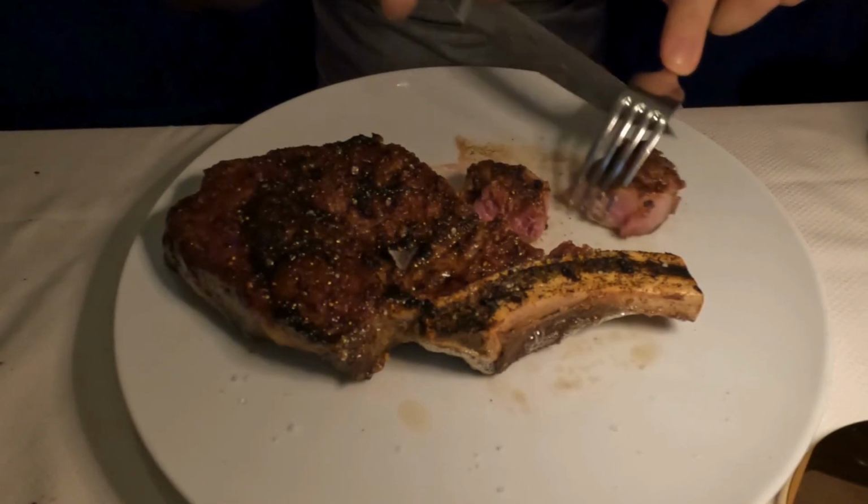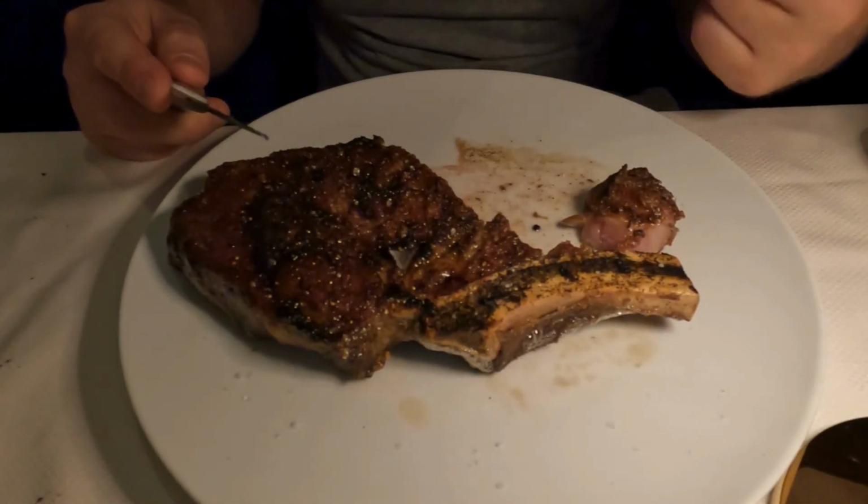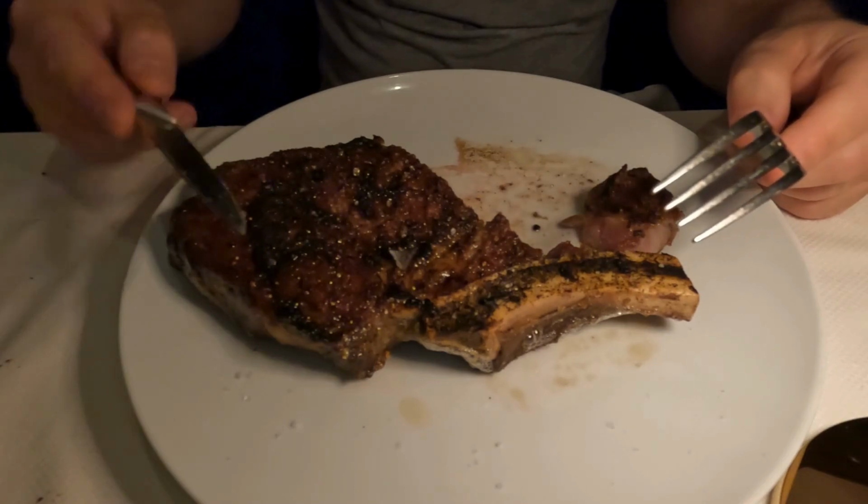Cutting into the meat here I can see that it was a perfect medium, and I'm not sure if it's coming through on the camera in the right way. It was quite dark in the restaurant and a little bit hard to film.